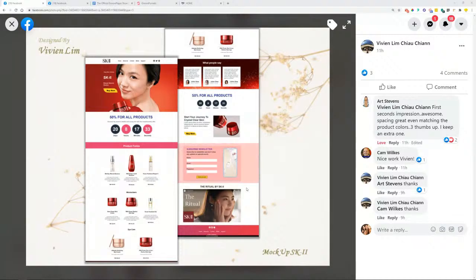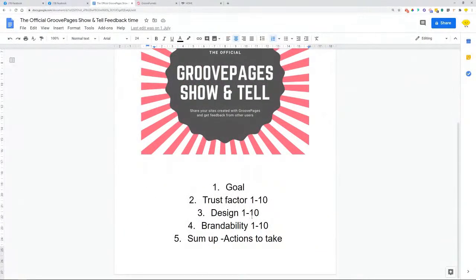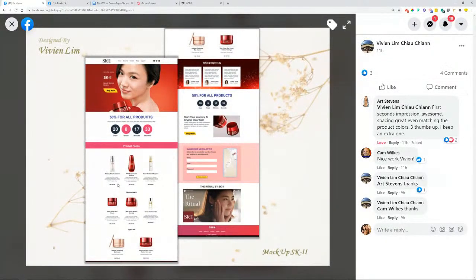Okay, so that is on the design perspective. So it is not 10 but 8. Brandability: something like this can work very, very good in case this is a drop shipped product, in case the product is not from Vivian or is not from the person that is actually selling it. It is produced by somebody else.